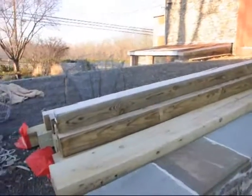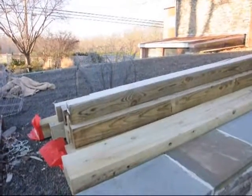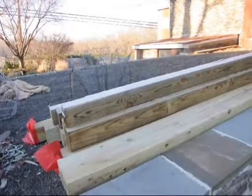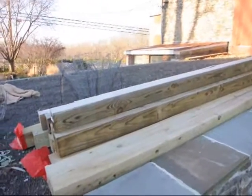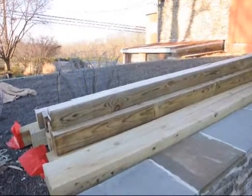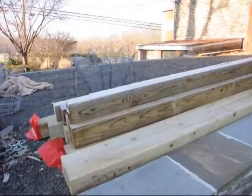I also need some 4x4x8 posts treated for fencing. These 12 foot posts are going to be used for a deer fence. And the 8-foot posts are going to be used for cattle fencing that we need.